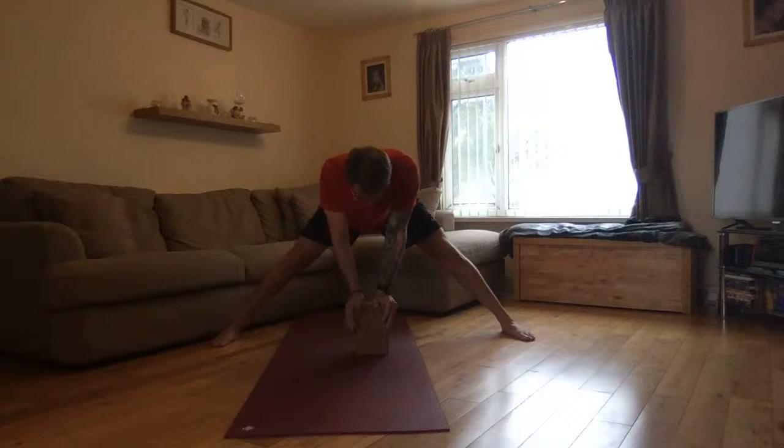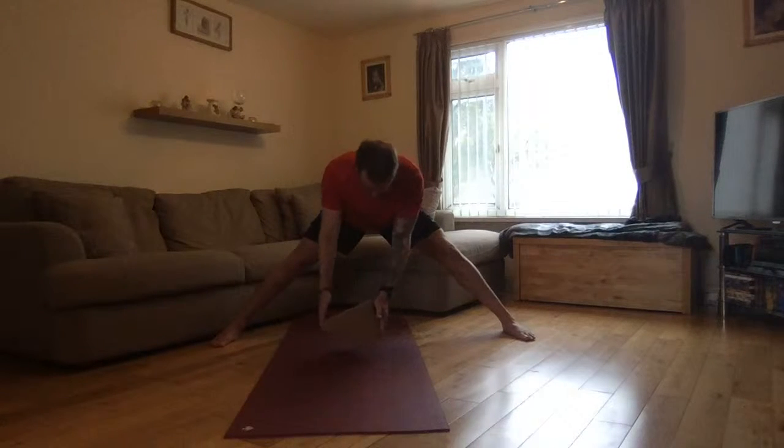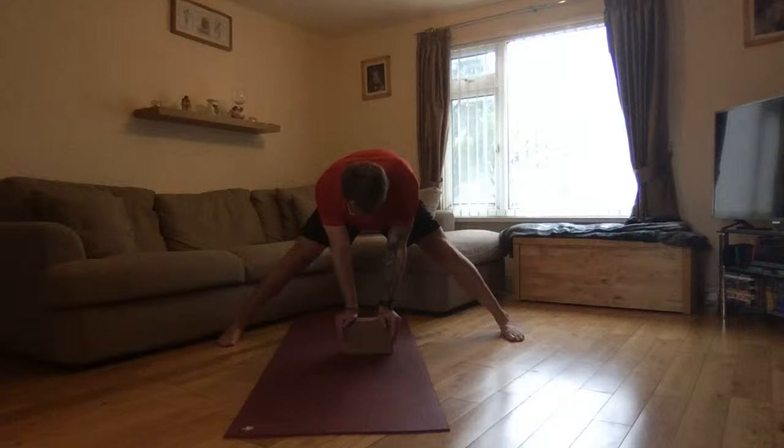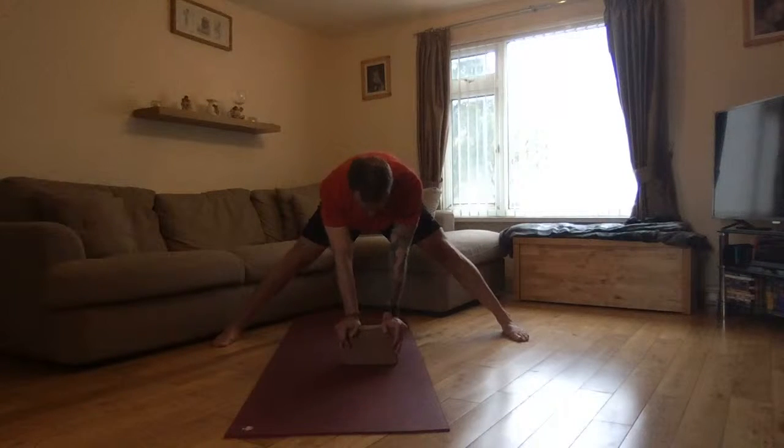Okay, from there, what I'm going to try and get you to do, if you're using the yoga block, you're going to flatten it, make it a little shorter, a little smaller by laying it lengthways. If you're using another object, try and do the same if it's safe, as long as it's sturdy. You're going to hop it forward so it's underneath your eye level. Your arms are facing a little further forward. You're going to sink your hips back, get a little bit more of a stretch.